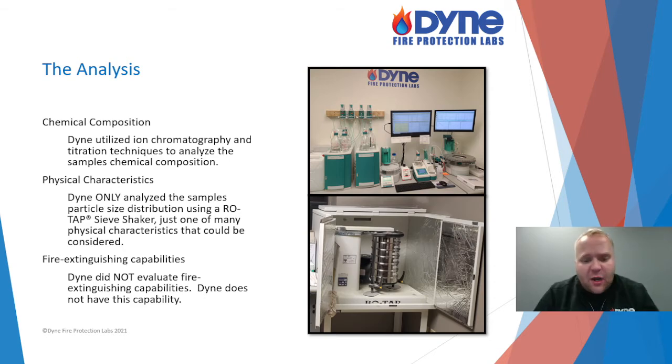Well, ion chromatography, just to give you a brief overview of that, let's say I take ammonium phosphate or ammonium sulfate and I put them into solution. Those are ionic compounds, meaning the ammonium and the phosphate are going to separate into ions in solution. They're going to be separate. Same thing with the ammonium and sulfate.